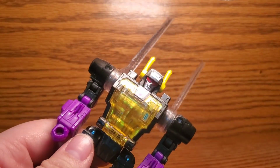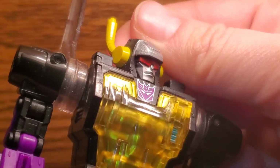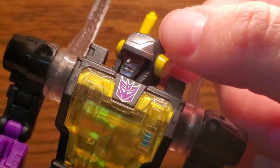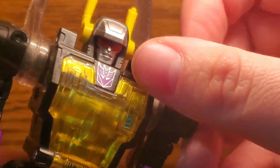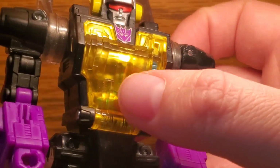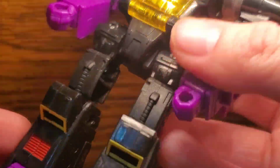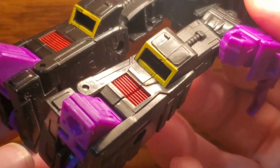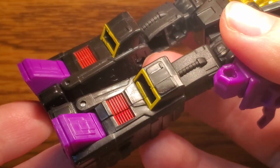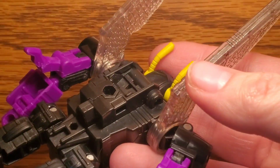But on Kickback himself, he is a spitting image of his G1 self. I'm getting in close here, looking at the details. He does have a face which pops right off of the screen, especially with that red visor and those yellow antenna with the silver metallic paint. He has the Decepticon sigil right there, the clear yellow pieces over his chest, as well as that little blue detail going down there. We do have some more yellowish gold on his knees and some red on the venting on his shins, purple feet, and that's about it.